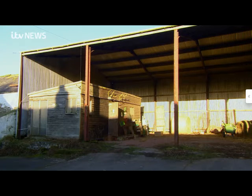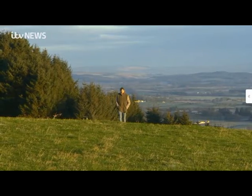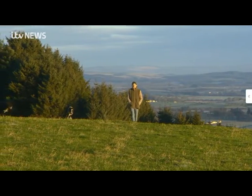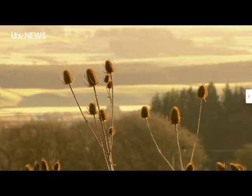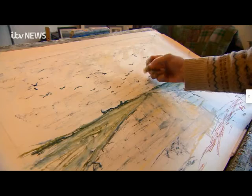What is it about landscapes that appeal to you? Well, I've been really lucky. I've always lived in the countryside, and I just feel that my soul is in the countryside, is where my blood runs. And Dumfries and Galloway is an incredibly beautiful place, and it's got fantastic light, particularly in the winter where the light's very quick. We're just so lucky to have this around us, and I feel painting it, you're sort of paying homage to the beauty of it.